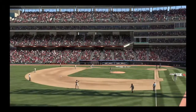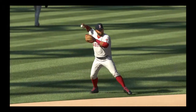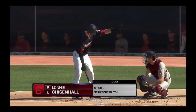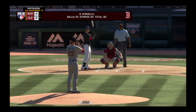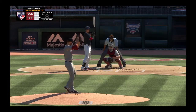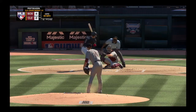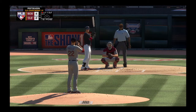The right fielder, number 8, Lonnie Chisenhall. Digging in, Lonnie Chisenhall, 0 for 2 on the afternoon so far. Into the windup and the pitch. And he'll try to crowd him there to start the at-bat. It's 1-0.